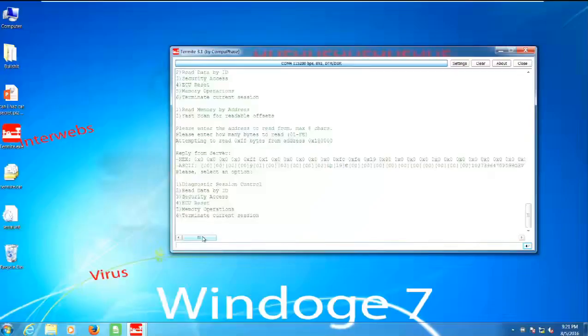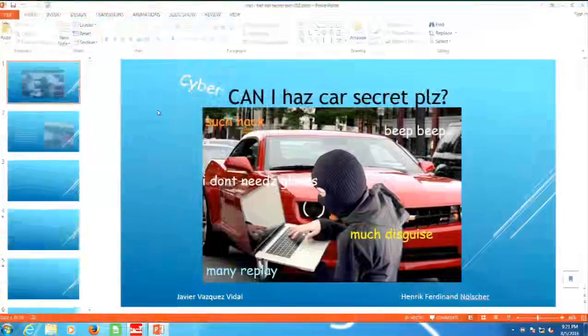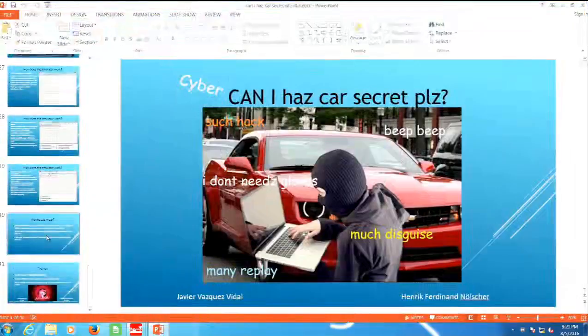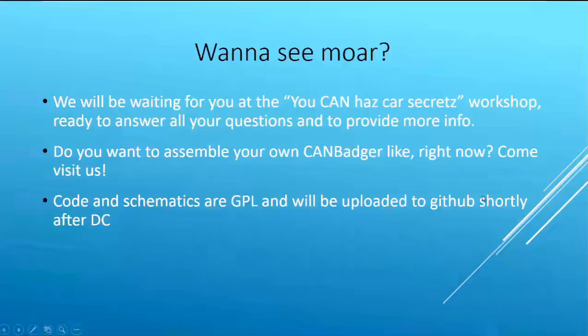Because we need to get out already, I've talked a lot. As I mentioned earlier, the code and schematics, under GPL, will be published on GitHub. Give us one or two weeks to clean it up a little bit, but we're going to tweet about it as well, so you might want to get our Twitter handle.